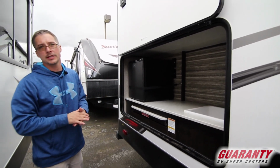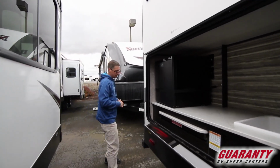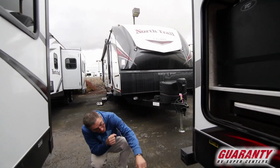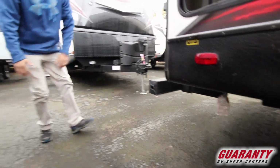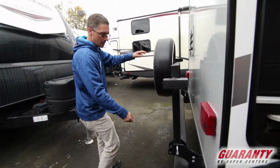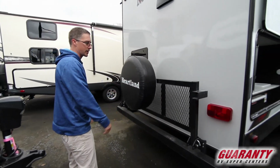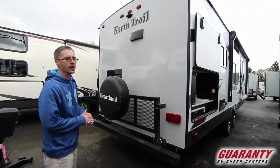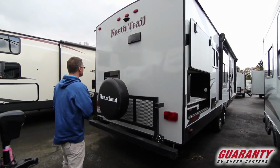Well, the barbecue was inside underneath the bed, still in the box. It's a nice barbecue, and it actually comes with a hose, a quick connection that can connect right down here. So you've got everything you need with you here. On the back, we've got a really nice outside rack. Pull the pin, pop that out, do the same on the other side. This will lower down. Makes for a great way to carry your bicycles, coolers, firewood, anything like that.